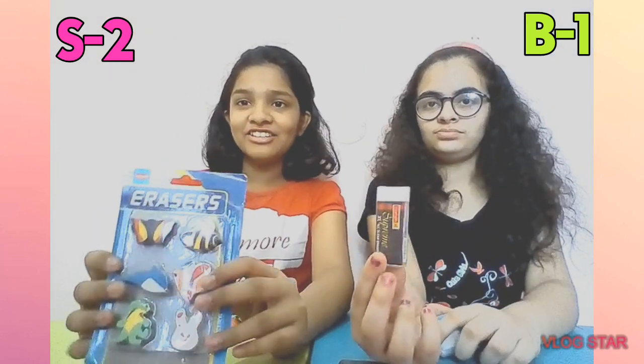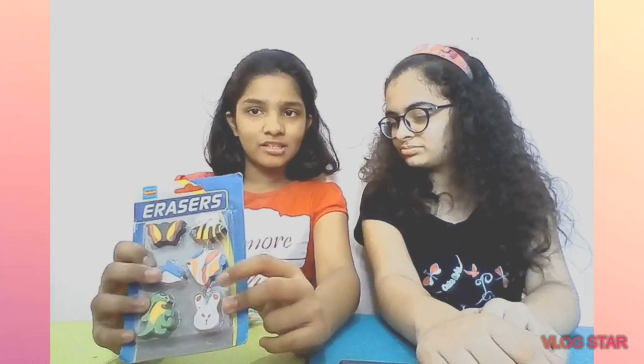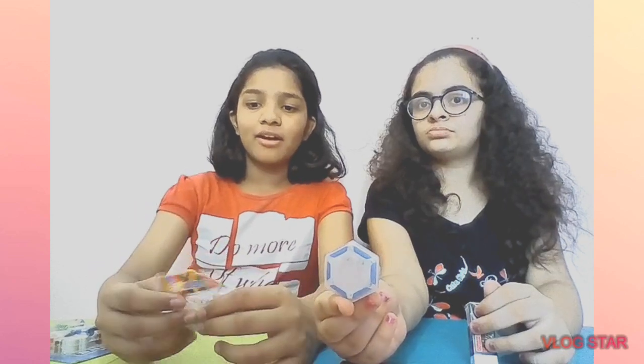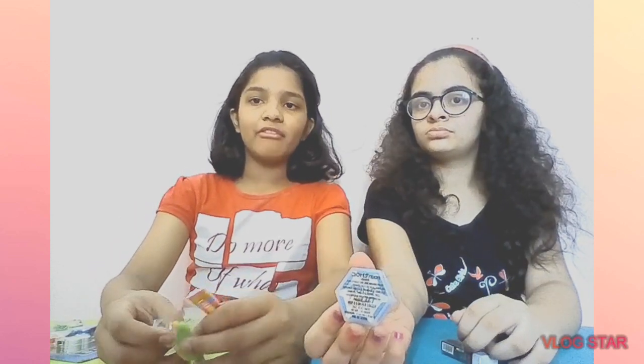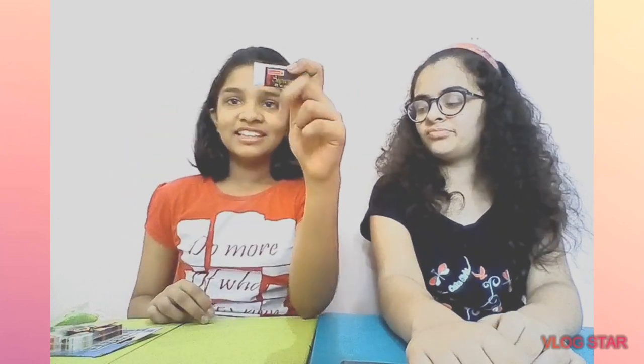Wait. So now it's time to take out erasers. As I already mentioned, it is all about creatures. I guess I don't have Finding Nemo, but this one doesn't look so bad. Anyway, this is a unicorn because it's a parrot, and she has a hexagon dome swoop and a Apsara. Okay, so let's show them.